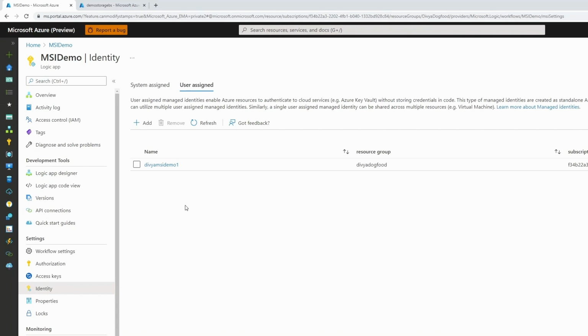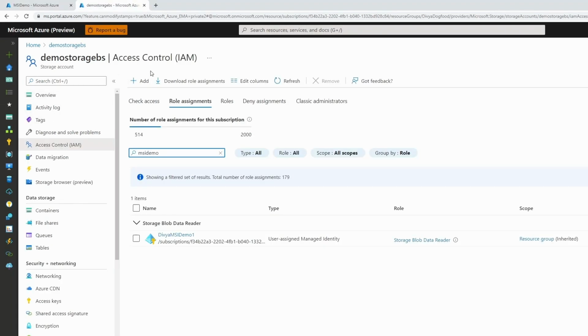But to be able to use this identity to access my target resource, I need to complete another step, which is to provide this identity sufficient permissions as well as access to the target resource. This is my Azure storage instance, and I have given reader access to my MSI, to my user assigned identity in the logic app. And with this, the logic app and the user assigned identity now have permissions to read data from the blob storage.